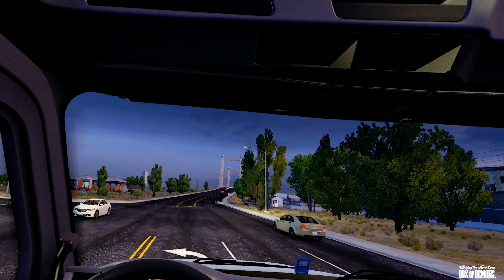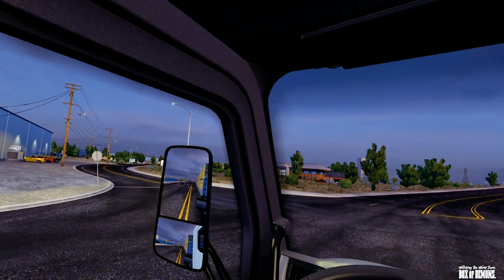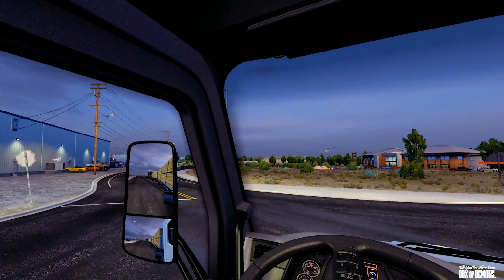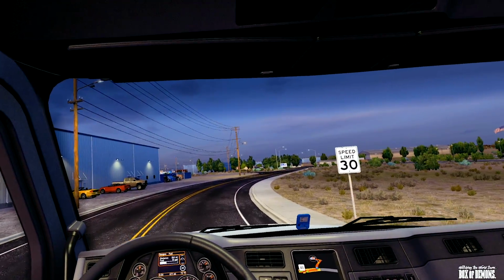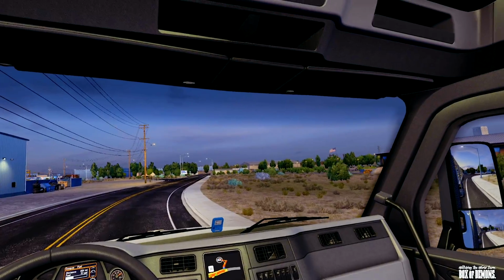That beautiful bridge down there, maybe for another video on the way back. We'll probably do another journey over that bridge. But so far, that was quite an uneventful journey. Now, take that as you will. That's probably quite a good thing.